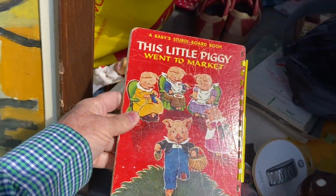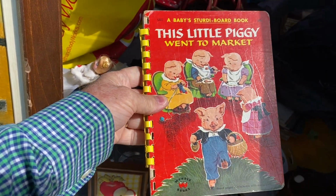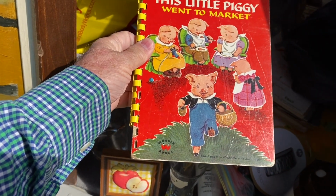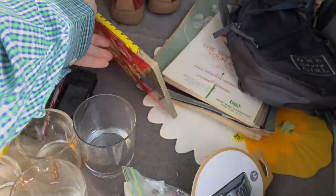Found the little Piggy Went to Market book. The spine is not in the best of condition. You can tell part of it's broken off and it's a little worn. But 1958, it says washable with a damp cloth. That's pretty cool. But yeah, that's a fun little story.